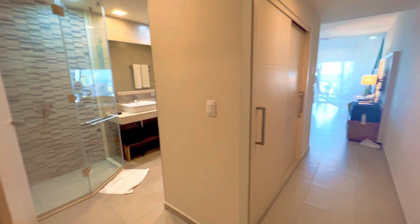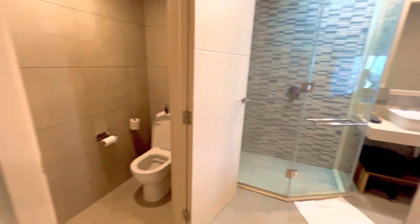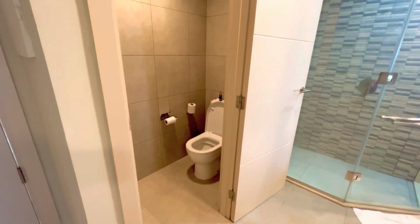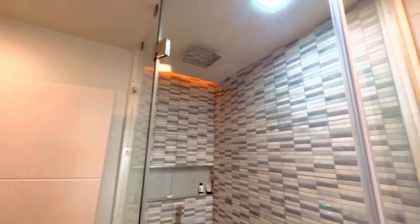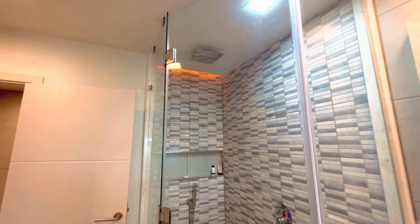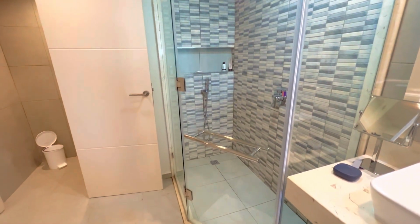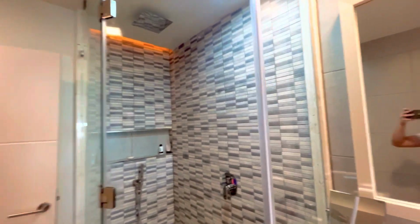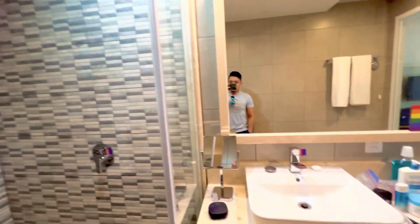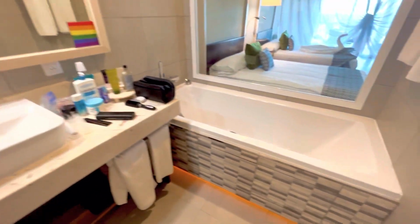So right over to the left is going to be your bathroom. There's the water closet, a huge shower with a rainfall shower head, sink and a soaking tub.